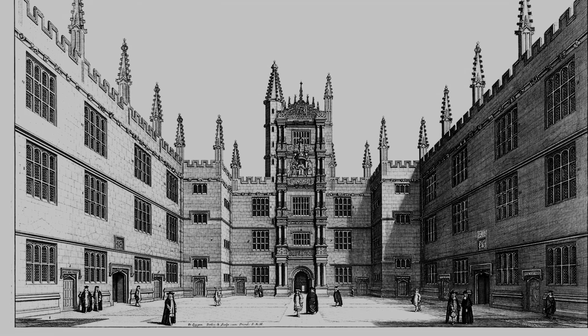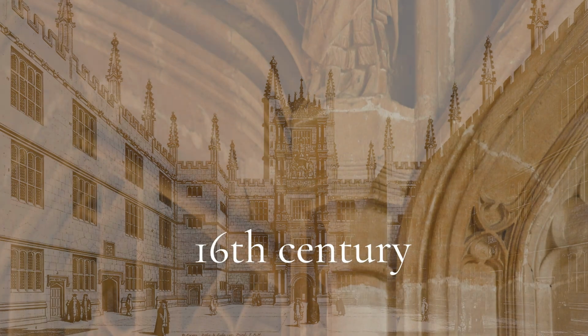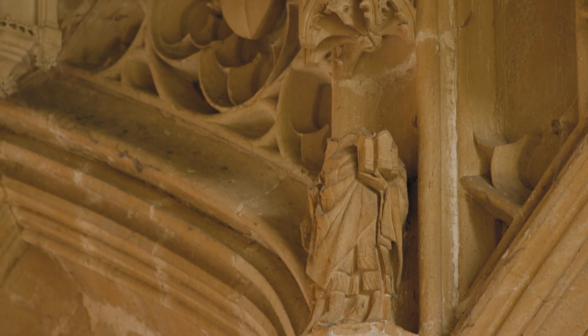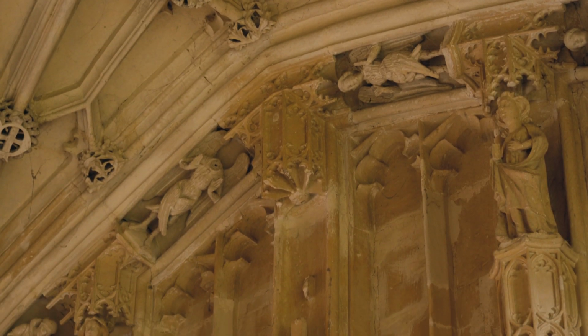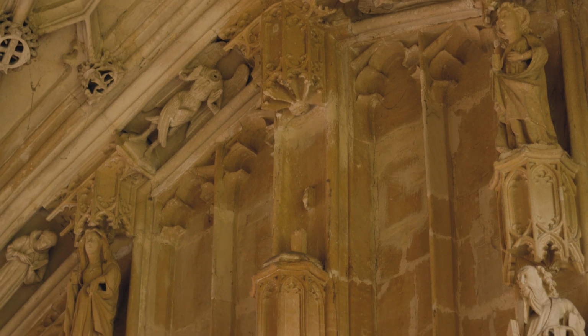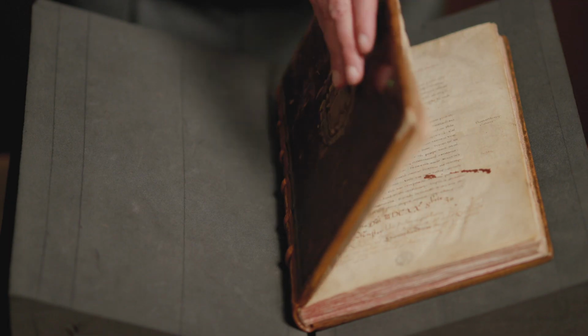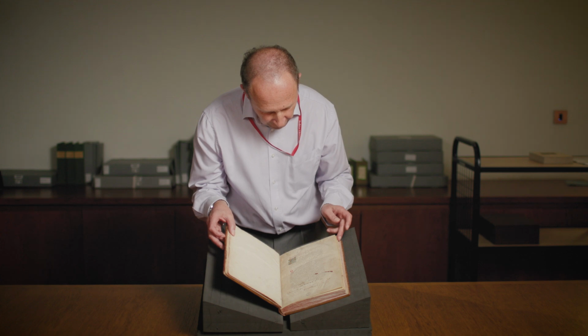But the library only lasted 60 years. During the Reformation in the 16th century, it was broken up. Many books were removed in an attempt to purge the church of all traces of Catholicism. The bookshelves were sold, and the library was laid waste. Most of those books from Duke Humphrey's collection don't survive, although a few of them can be located in other libraries, and a handful have been acquired by the Bodleian, sort of regaining them.